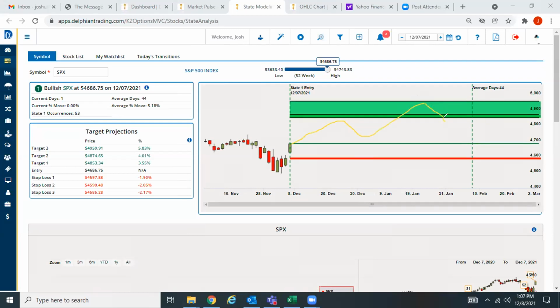And I think the last one followed that to a T. They don't all follow that, but that's the average of what happens. So we just make that our base case. And I think the important things here are your entry level price.